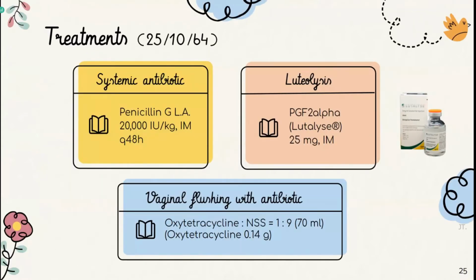For treatment, we injected PGF2 alpha 25 mg intramuscularly to stimulate corpus luteum breakdown, and we injected long-acting penicillin G at a dose of 20,000 IU per kilogram intramuscularly. Moreover, we did vaginal flushing with oxytetracycline diluted with normal saline at a 1:9 ratio, 70 ml. For management adjustment, the owner should separate her from other buffalo.